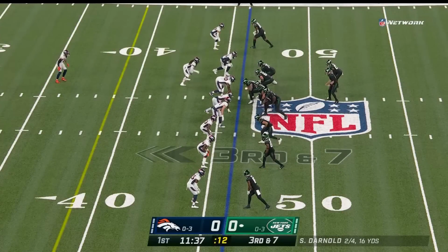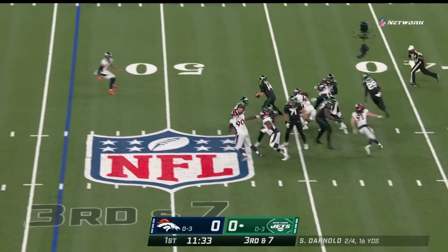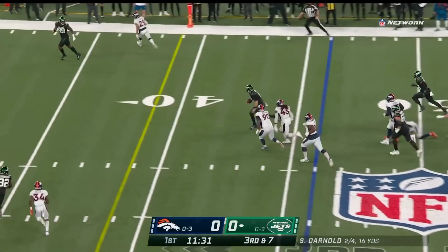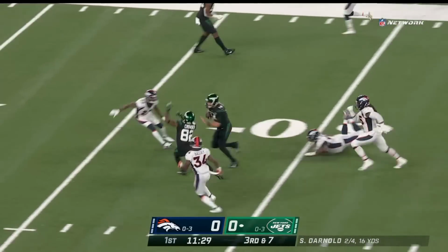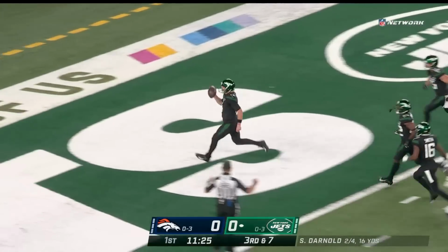He's been trying to just piece this defense together as best he can. A blitz. Darnold is able to stay upright. Wow, what a play by Darnold. Wanted to go down, still going. Inside the 10 for the touchdown.